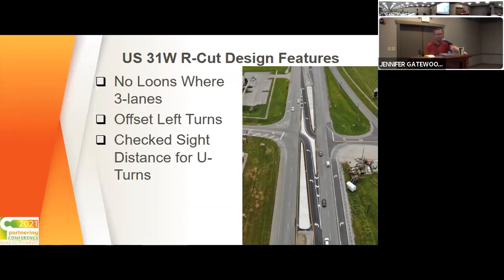And all that came down to sight distance. If any of you were in the presentation earlier this morning, there was a question about U-turn sight distance at one of the R-cuts in District 1. I mentioned that probably one of the most critical aspects of an R-cut is the sight distance at the U-turns. And so we definitely checked all of that as we went along, since we knew that that's a slow moving movement. We want to make sure people have plenty of time to execute that turn. And to get that time, they need to be able to see further and be able to choose longer gaps.